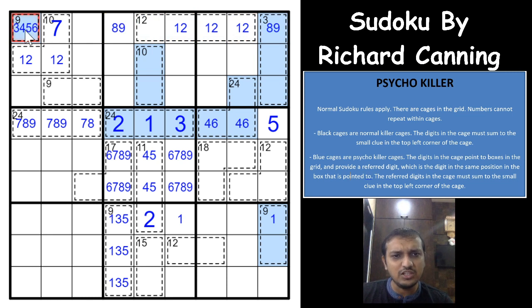Now if you write a 3 here, that will point to this cell, and this cell would have to be 9. Not possible, 3 is taken off. If you write a 4 here, this cell would have to be 9. Possible. If you write a 5 here, this cell would have to be a 9. Not possible. If you write a 6 here, this cell would have to be a 9. Not possible. Wow. What an excellent logic, guys.